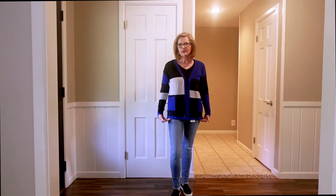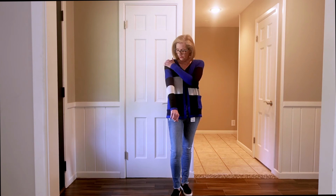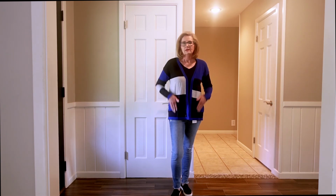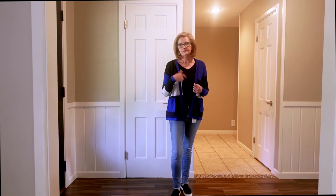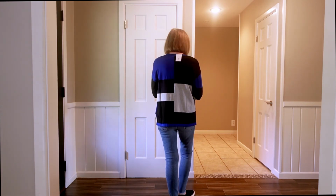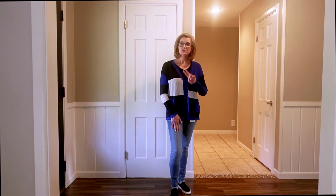I think it's where it hits me. It's just not. I like the colors. The sleeve is longer. One of my arms is shorter. I don't like this. It does have pockets in the front. I just put a Loft t-shirt underneath it just to show you. It feels really good. It's very soft. It's a no. So it's between the two jeans.